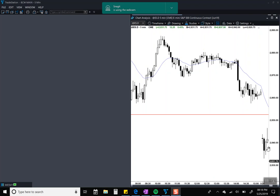But anyways, buy above. You can get out below. I would not, it's a swing trade. If you're a scalper, I would just exit. If I was buying this for a scalp and I missed it, I would exit. But since it's a swing trade, stops down here, you're betting on an early low of the day, but you may get a very deep pullback.